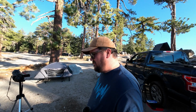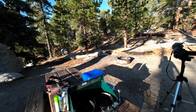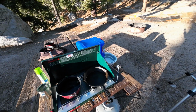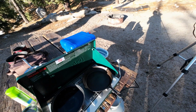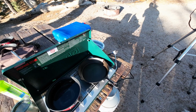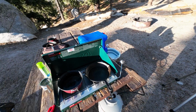And tonight I'm making shrimp scampi over angel hair pasta. So I'm boiling water first, and basically all I'll need to do, because I already have the scampi sauce pre-made, is add half a stick of butter in the cast iron, cook the shrimp on the cast iron, and add the scampi sauce to it, and I'll just have to pour it over the angel hair.